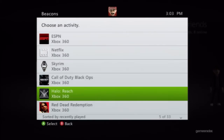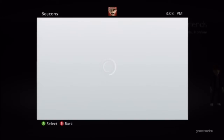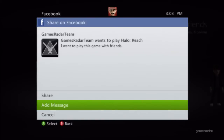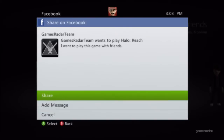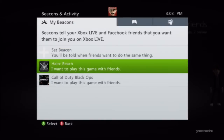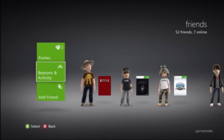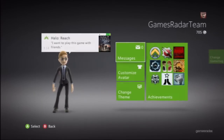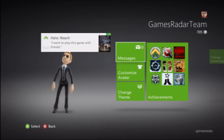So, but it could be something useful that more hardcore gamers would want to use. Here's the part where you put it on Facebook. You can add another message. I'm not going to do that because we don't have a Facebook account signed up for GamesRadar team, but now I've got 2 beacons that I want to play both of these games. And then when I go back out here to my profile, it shows up like that.